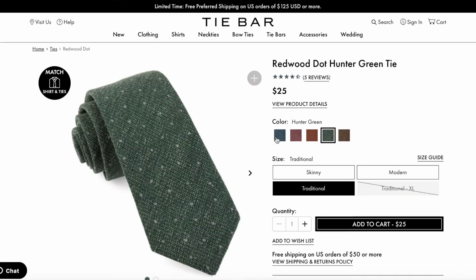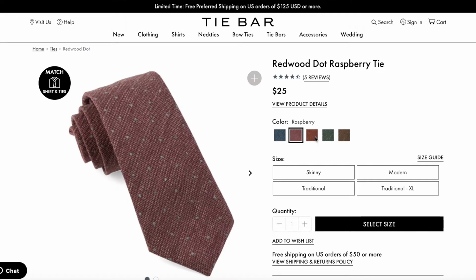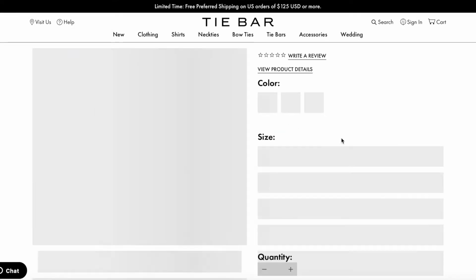Let's move on to tie number 2. Tie number 2 is this Redwood dot tie in hunter green. I absolutely love this color. This tie does come in 5 other colors, and it comes in at $25. As you can see here, this tie has a lot of texture, which makes it a great casual tie. So if you don't want to suit up, you just want maybe a sport jacket and tie, you want to dress something down, this is really a great option and one that I turn to frequently.